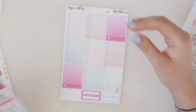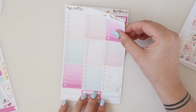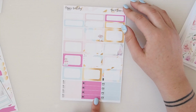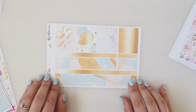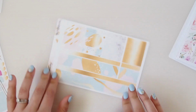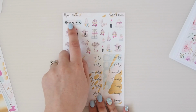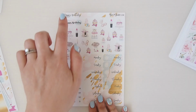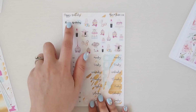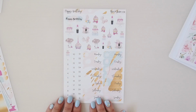And then you have your to-do boxes, another sidebar weekly box and appointment labels. You have your half boxes, quarter boxes and little things. Then your really cool bottom washi and washi strips. And then your date covers and deco, and you also have a little happy birthday banner there that fits exactly in one of the Erin Condren vertical boxes so that you can mark your birthday. And then you've got cake and champagne, cupcakes, lipstick, all of that stuff associated with birthdays. So that is the full kit.